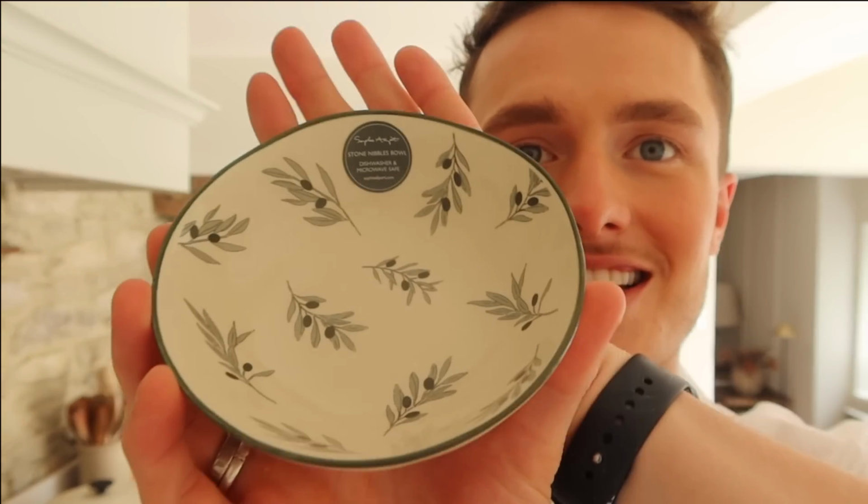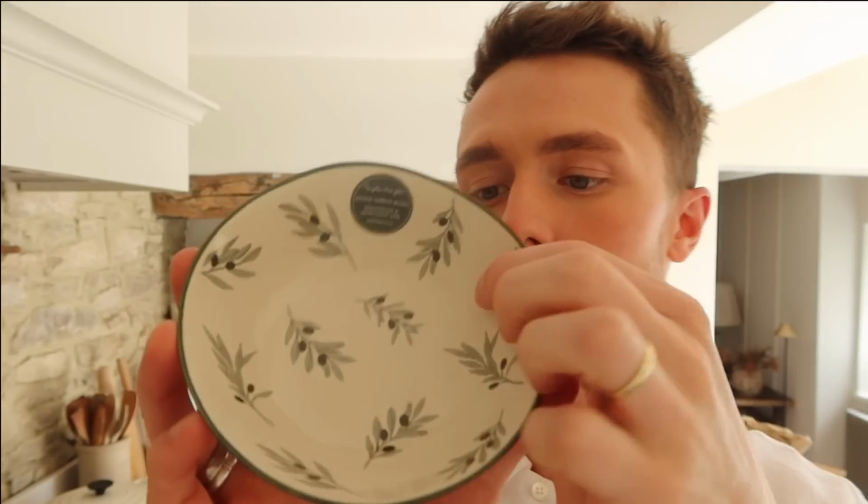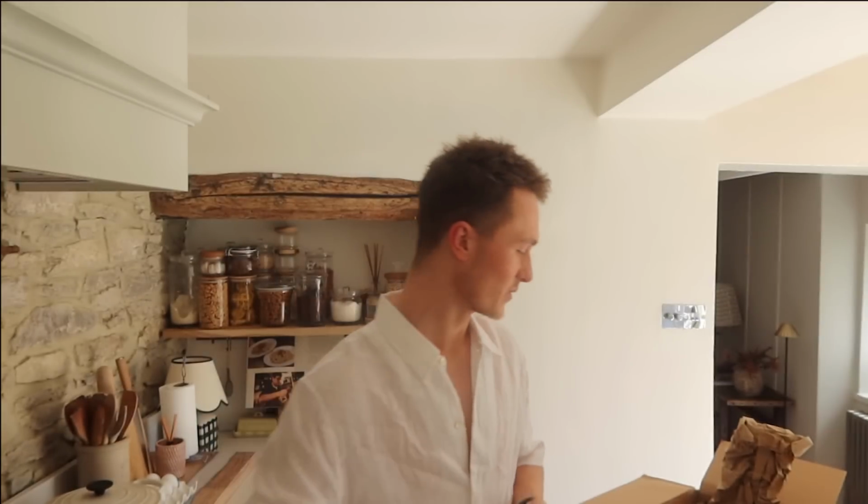Oh, these are nice. So the first package that I have to open with you is from Sophie Allport. The first thing that I've got is these small bowls with this olive motif on, which is honestly so cute. I want to show you guys a little bit better, which is really pretty. Stone nibbles bowl, which is dishwasher and microwave safe, and it's got that lovely curved edge, so feels really handmade. They're obviously stackable. I just got 2 of those because I thought they were perfect for summer evenings when you're hosting and you want to do some nibbles for friends.